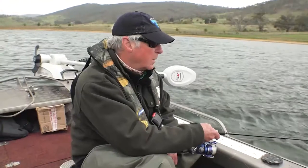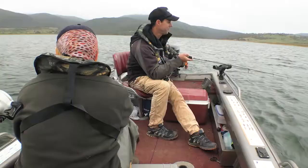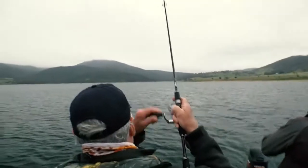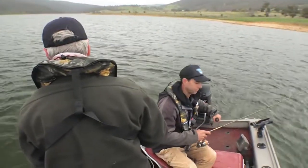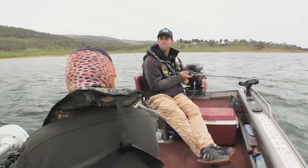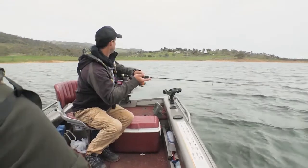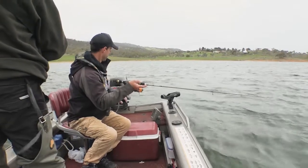It's a case then of a nice walking speed. Get one lure 15, 20 metres behind the boat, one a bit further. And we'll sit back, Trev, and wait and see what happens. So easy. Oh, there's a fall. Oh. Fish? Yep. Little fella. There we go, Trev. There you go, mate.